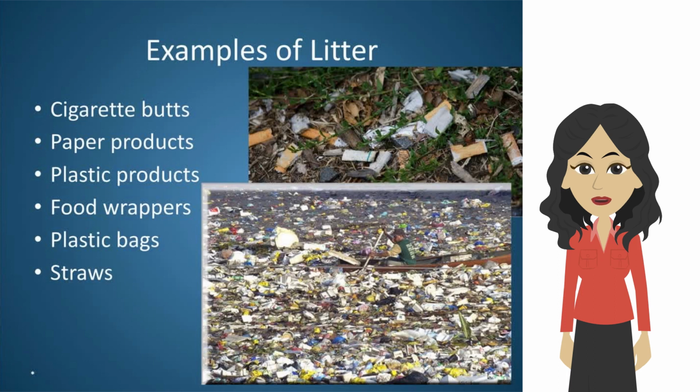Sea plants and animals can be surrounded by trash. Birds, fish, and other animals often mistake trash as their food. Each year, about 1 million seabirds and 100,000 marine animals die after eating litter or becoming entangled in it.